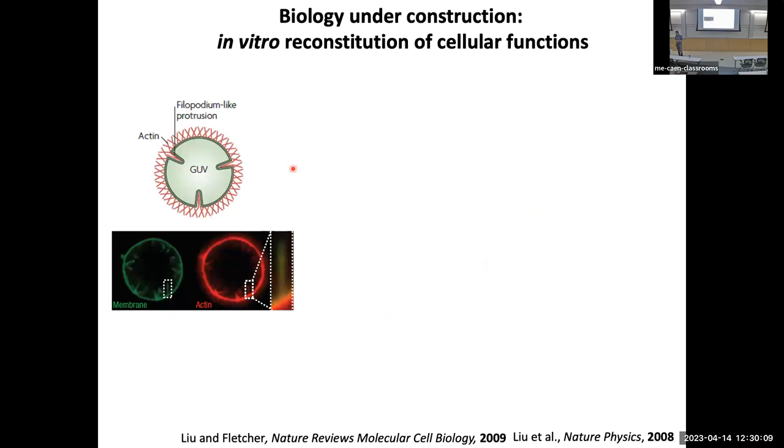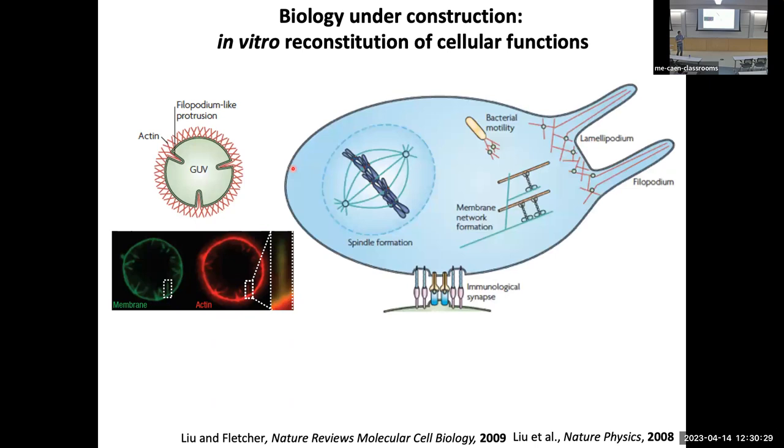This type of study started with my PhD work, where I was probably the first person to build this type of system using a giant unilamellar vesicle and assemble an actin network on it. This is completely in vitro. This is not a cell, where I study the interactions between actin and membrane in this type of reconstitutive system. At the time, I was very fascinated by the potential to ultimately build a cell by just merging all these different modules together. Essentially, these cartoons show functions that can each be reconstituted in vitro and then put together in a cell-like context.